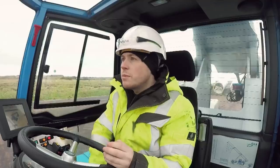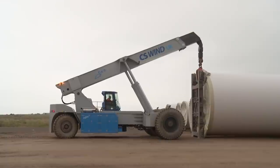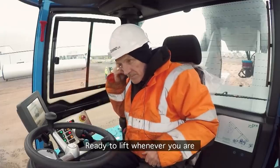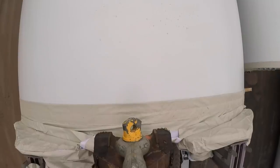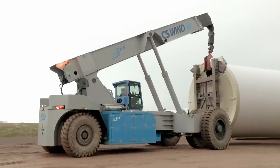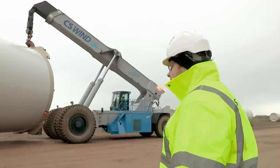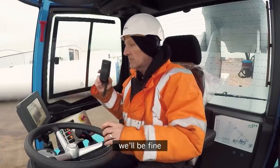So that's me, I'm happy that my attachment's in position. So me and Campbell just begin to lift in tandem. Aye, how are you looking, Craig? Ready to lift you, how you are. You want it back? You guys happy, aye? Aye, fine, aye. Negotiate this wee slope, as we are doing this slope, we're fine.